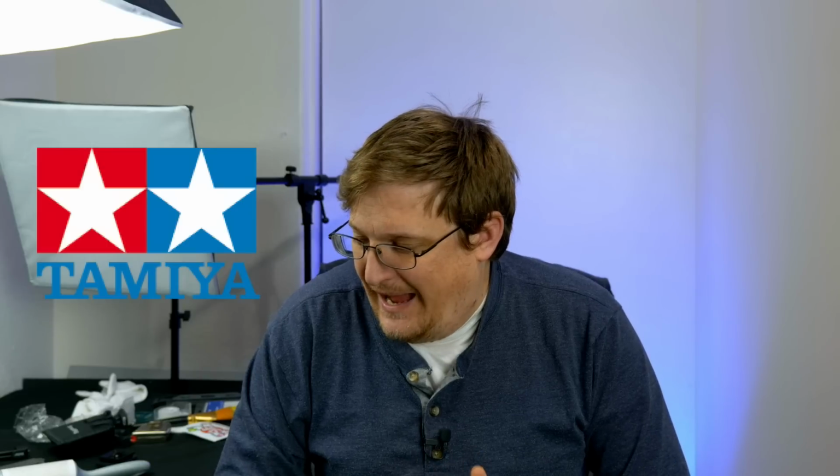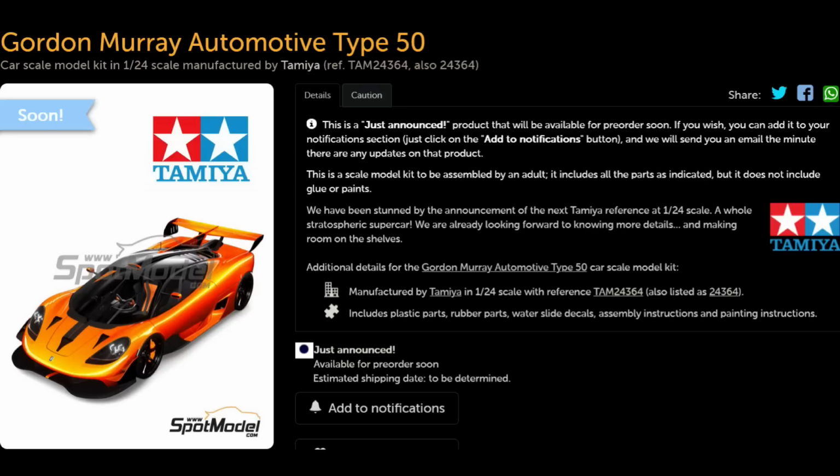And finally, Tamiya has a new automotive kit coming. And this was leaked information, as I don't think Tamiya was ready for this information to be publicly published. Spot Model is one of them that put the listing up, and it is going to be the Gordon Murray Automotive Type 50 kit. This will be the next new automotive kit from Tamiya. No release date or pricing as of this video has been published yet, but we know it's coming sometime here in 2023. So there we go, the new kits that we have to look forward to here in 2023.